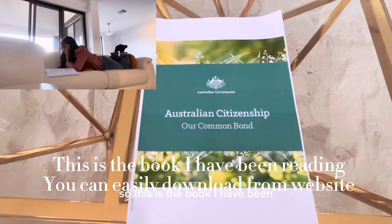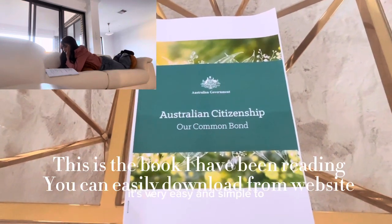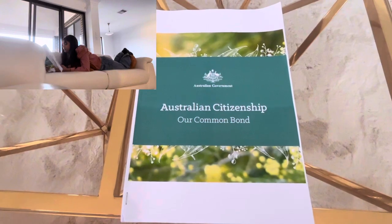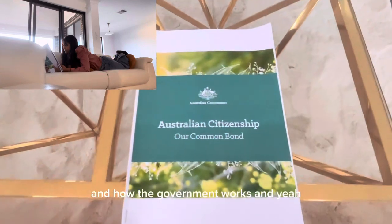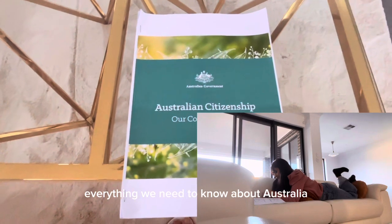So this is the book I have been reading to prepare for my test. It's very easy and simple to go on the website and download and print it. It has all the information about Australian history and how the government works, and yeah, everything we need to know about Australia.